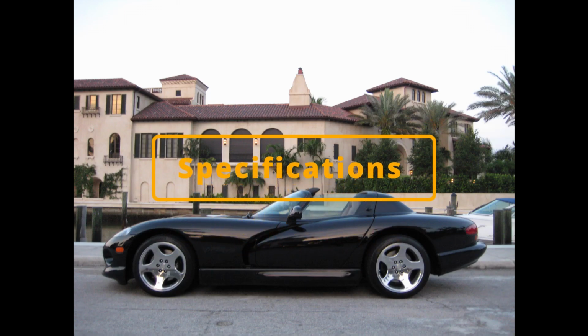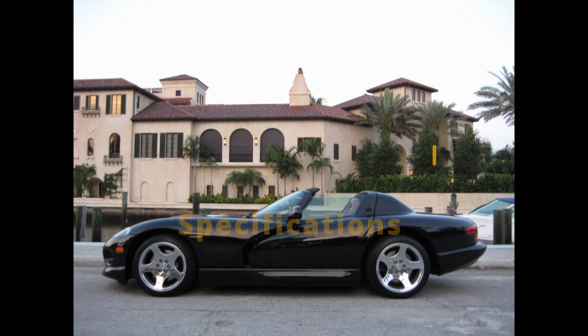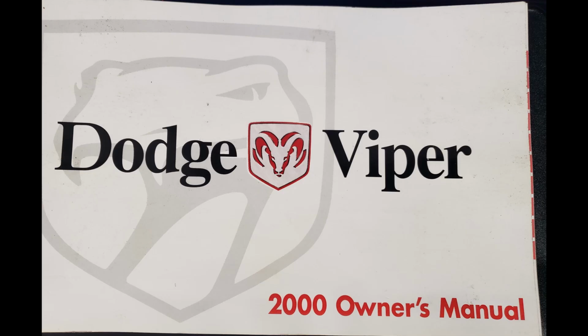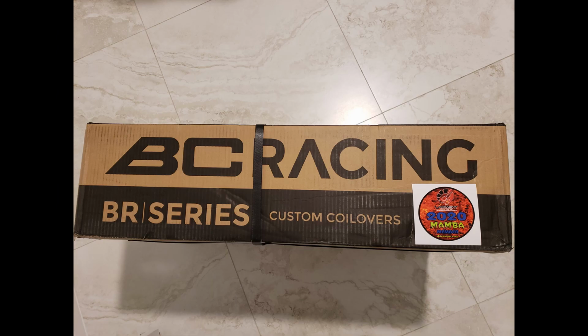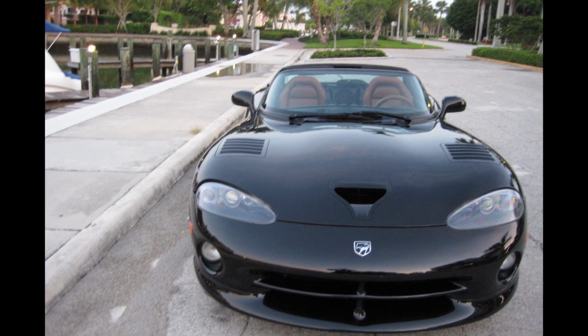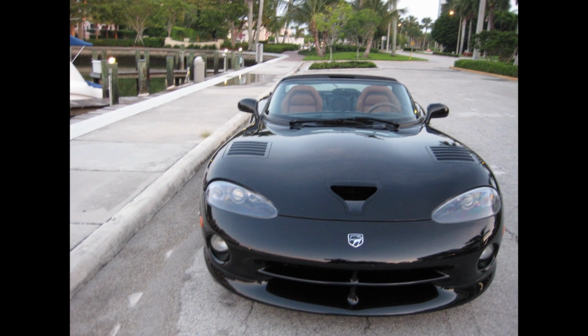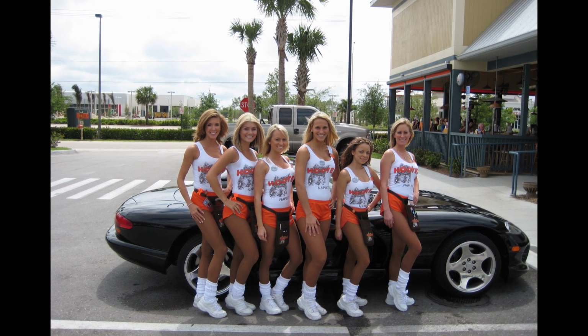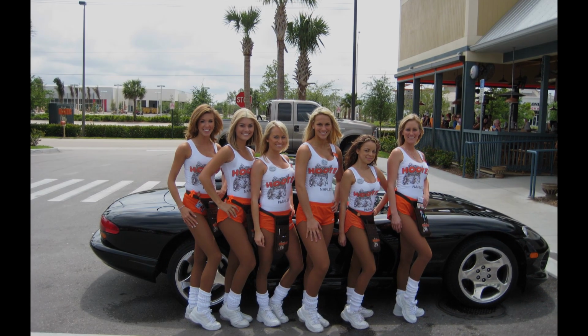So this is a 2000 RT10 with a 488 cubic inch, 8 liter V10, 450 horsepower, 490 foot-pounds of torque. Acceleration, let's see, the RT10, 175 mile an hour top speed, GTS 180 mile an hour top speed. Acceleration 0 to 60, 4.2. Quarter mile time, 12.4 at 116. The best I got it down to was 11.9. And that took a lot of work.